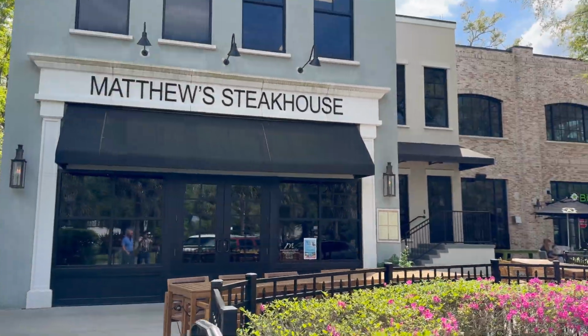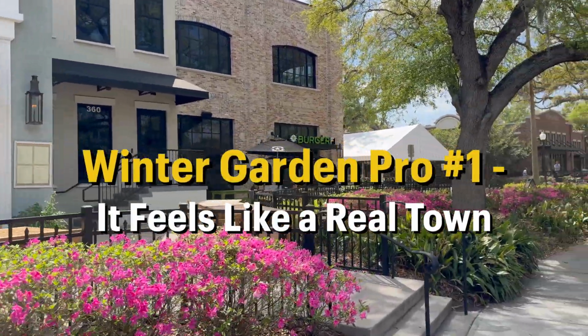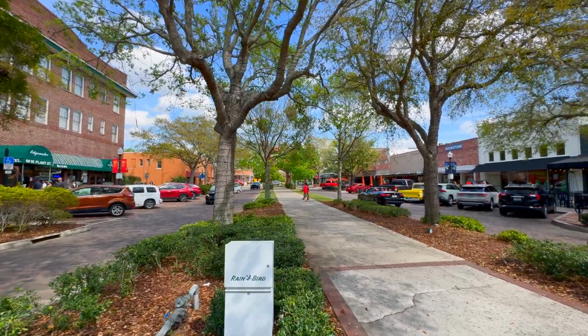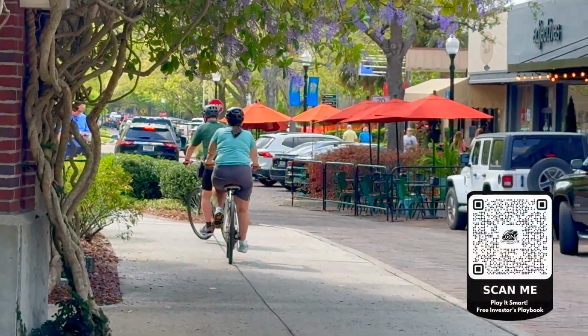Let's jump into the pros and the cons. Pro number one, it feels like a real town. Winter Garden isn't a giant planned development or some brand new build in the middle of nowhere. It's got roots, a walkable downtown, coffee shops, a farmer's market, splash pads, live music, all the stuff that actually makes people want to hang out.